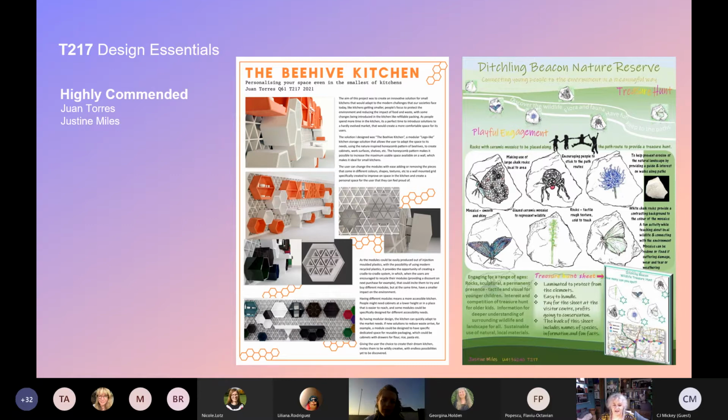Beautifully communicated. For those of you that studied U101, hopefully it gives you a flavour from looking at this of the types of work that we do at T217. These are two separate projects that come up, but really nicely produced. The Beehive Kitchen, you can obviously tell where that theme is coming from, and the Ditchling Beacon is a final project for this module, very site specific, with a leaning towards conservation and various other things. I don't know if either of the students are here, but if you are, just pop a note in the text box, and you can talk if you'd like to.